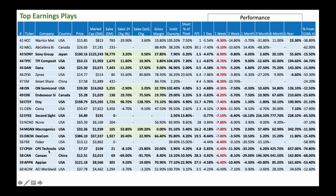Next three are CPS, Canon, and Anaplan. Sorry, APN. APN is into all the business process automation. They also have a low code, no code type environment. This company has done tremendously well last year, now the stock has dropped significantly. Could be good to buy. Canon is into Bitcoin mining machines. I think this is also a good stock to buy on any weakness.